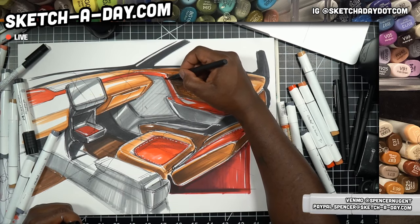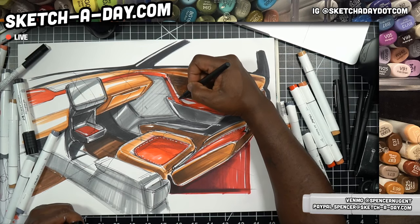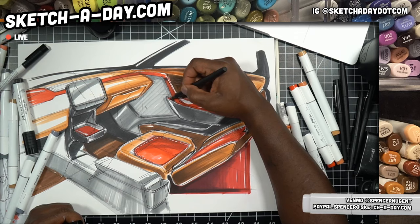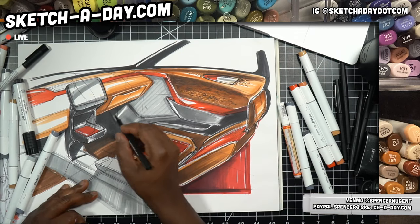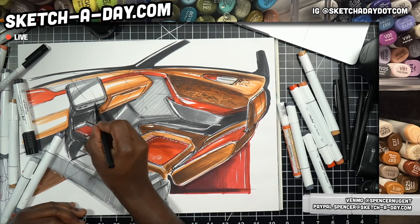On to the next. I believe there was a request by David for something architectural. I'm curious what you're thinking, or if you just want to have me do whatever I want to do, which is totally fine as well. You just let me know.